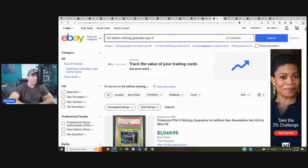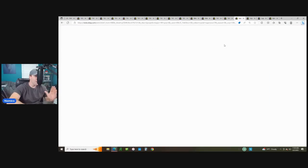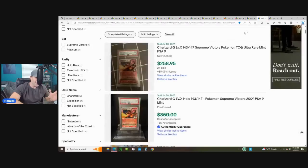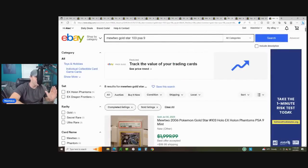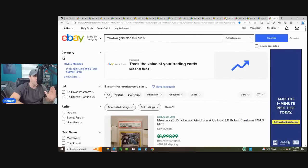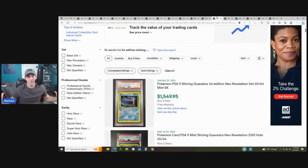So now moving on. Look, nothing against this Gyarados, great card. Nothing against Crystal Lugia. Nothing against Skyridge Charizard. Nothing against Level X Charizard. Nothing against Shining Mewtwo. Nothing against Gold Star Mewtwo. These are all amazing cards. However, my thesis has always been popularity and demand would draw people back to early WotC because that's what they remember from the first big boom. But the whole rarity scarcity chase would wear off in the mid-era. And that's what we're seeing.